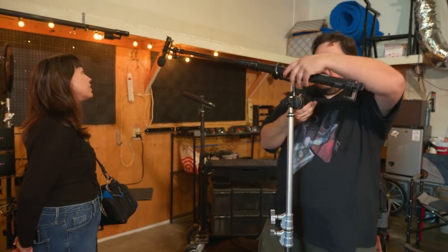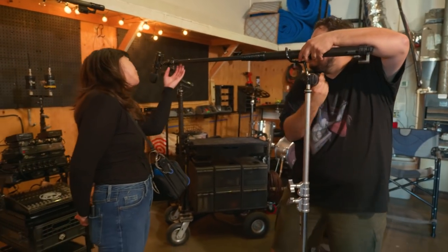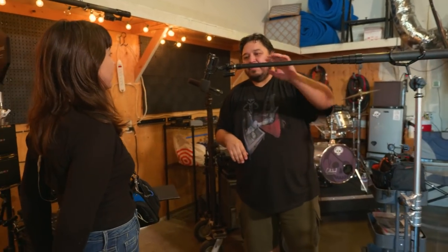You've got a Sound Guy Solution quick release. Absolutely, yeah. Sound Guy Solution quick release, and this is an MKH50 with the Sanila mount. Wonderful. Philippe Chenevez from Sanila in Paris makes those. Yeah, I love these. Amazing.